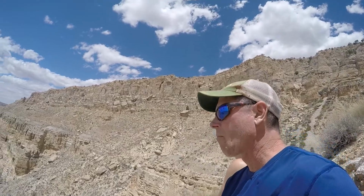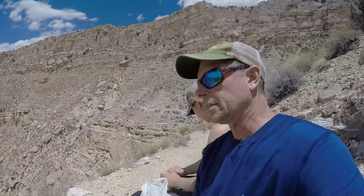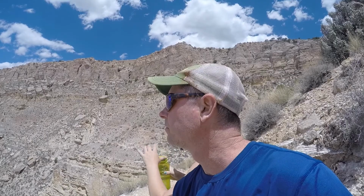Well, we made it through the first set of switchbacks. And we're licked. Totally licked. And the thing about this is we got this kind of level ledge here we're going to walk for a bit. But as you can see, we still have another section to go up. But it's nice to have this little level section for a break.